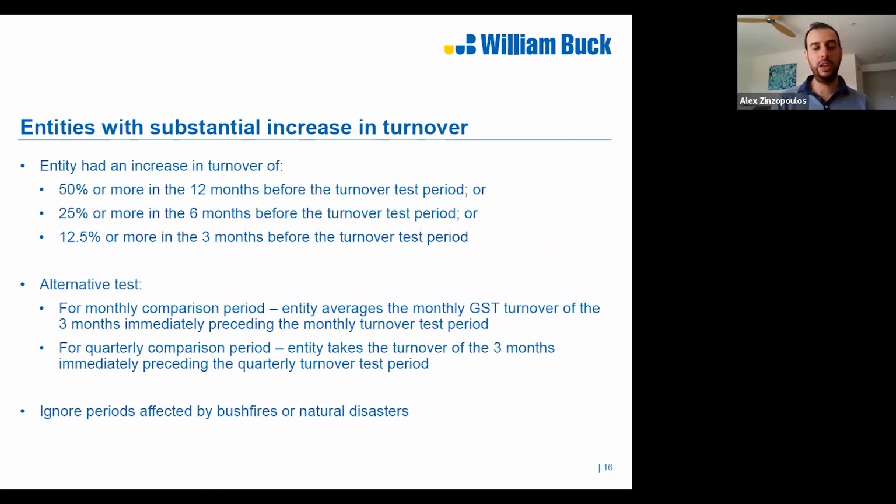Now the next one here, entities with substantial increase in turnover. This is the one that we think is going to be the most relevant to startups. So what if you've been around for a couple of years, say 2018 revenue was okay, but then in 2019 you took off, and then 2020 comes along and your revenue has dropped, but it's not a true reflection. This is the one that will apply to startups.